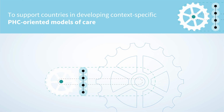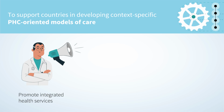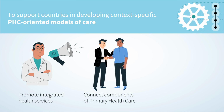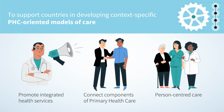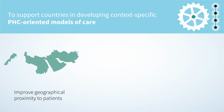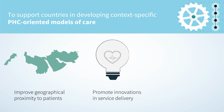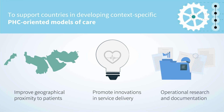of care at the subnational level to promote integrated health services, connect the three components of primary healthcare, promote continuous, comprehensive, coordinated, person-centered care, reorient health systems to improve their geographical proximity to patients, promote innovations in service delivery, and incorporate operational research and documentation.